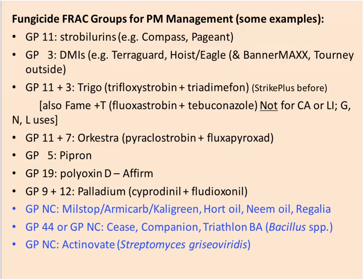Even though they're two different fungicides, they're within that same group 11. And likewise, you wouldn't want to rotate between those group 11 materials and the group 11 plus 3 materials, such as Trigo or Fame plus T, that are mentioned just a little lower down there. Because you're essentially repeating that group 11 to no effect. So pay attention to the FRAC groups as you're developing your powdery mildew program. The strobilurins I mentioned as being particularly powerful. The DMI materials are also very effective against powdery mildew. And then there are others that are also extremely helpful as you go through.